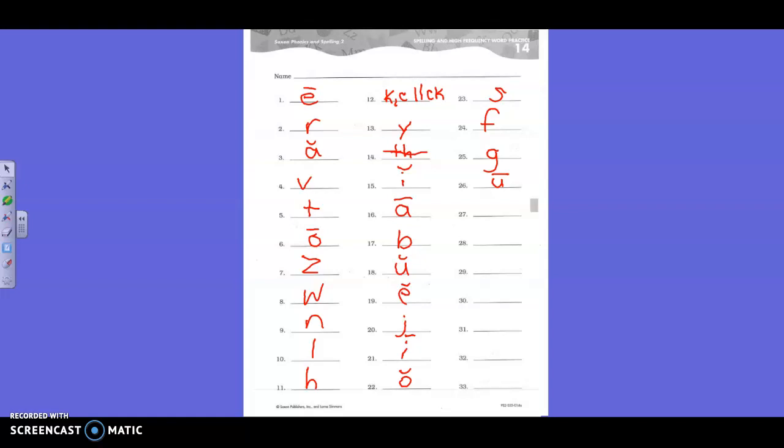Macaron. 27. D. 28. N. We already did N. Is this 28? 29. Yeah, that's 29. P. 30. TH. And number 31. Okay, we will do 32 and 33 later. Okay?